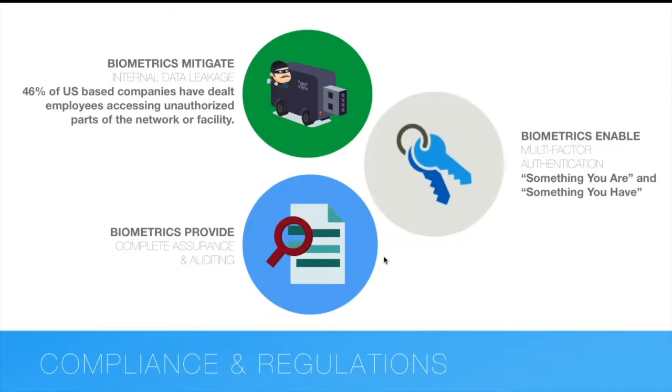There's also a need to prove with complete assurance who you are and not just what you have. Our goal as a company here at BioConnect is really to eliminate what we call suspect identity. And suspect identity really represents all these pieces of identification that you can lose: fobs, keys, pins, passwords, things that can be shared. So biometrics help in that space.